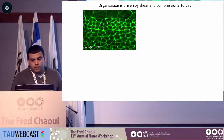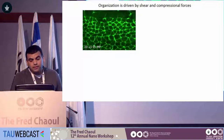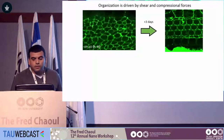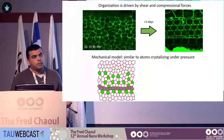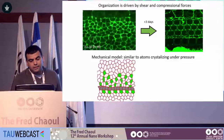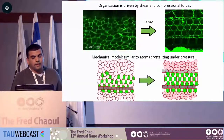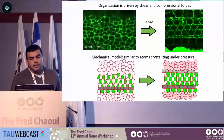Now, we've already shown, for example, that in early developmental stages, shear and convective forces drive the system into its organized state, and we also implemented it in a model. So we developed a mechanical model that simulates this organization. And basically, the general idea is similar to the principles in a system of atoms crystallizing under pressure.